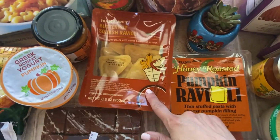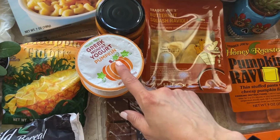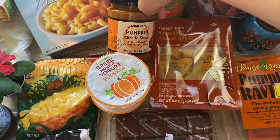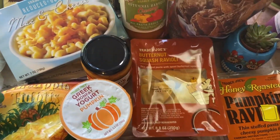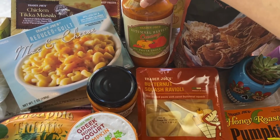Pumpkin ravioli and butternut squash ravioli are so good. I do like this kind. I'm not like obsessed, but I definitely had to get it while they have it. This they gave to me for free because they forgot to ring it up. That sounds delicious. I love this sauce so much. I'm definitely gonna hopefully get more.